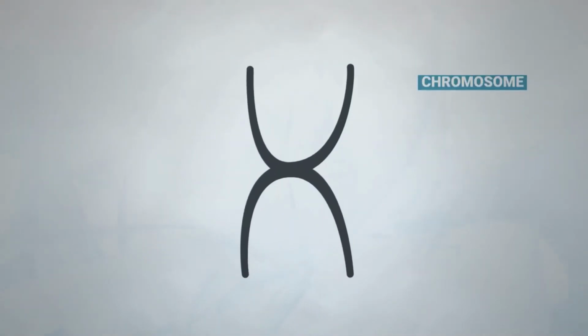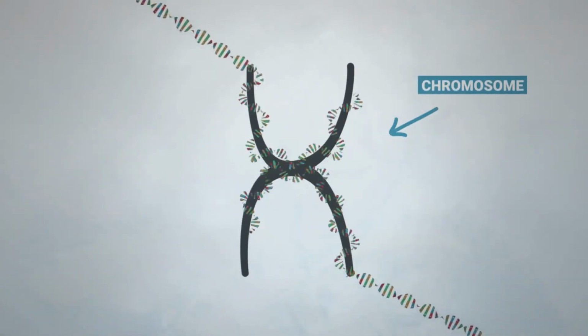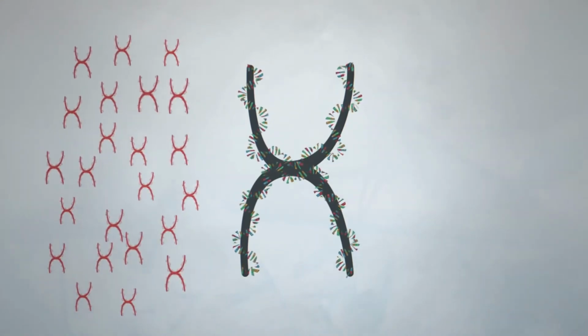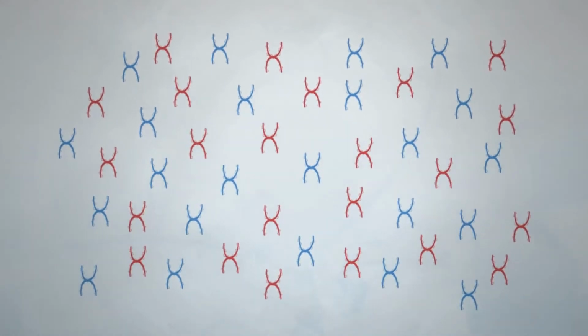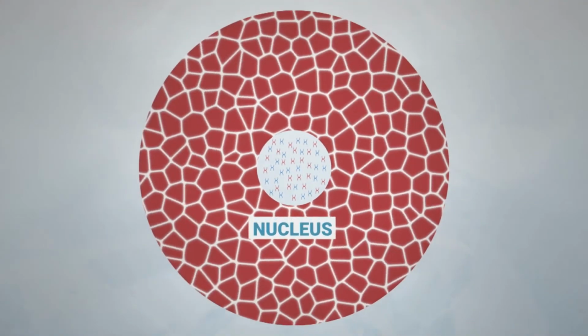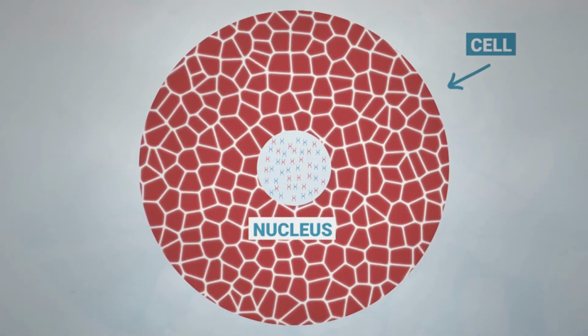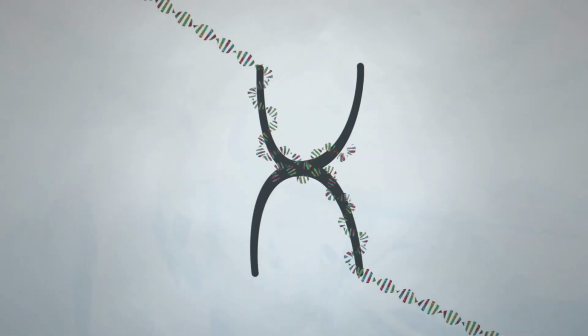Genes are passed from parents to children through something called a chromosome. A chromosome is where the DNA is actually stored, and humans have 46 of them, 23 from mom and 23 from dad. Beluga whales, like most whales, have 44, 22 from each parent. Now, where are all those chromosomes kept? Well, they're in the nucleus of every single one of your cells. That's where your DNA is stored, tightly packed in each of those chromosomes.